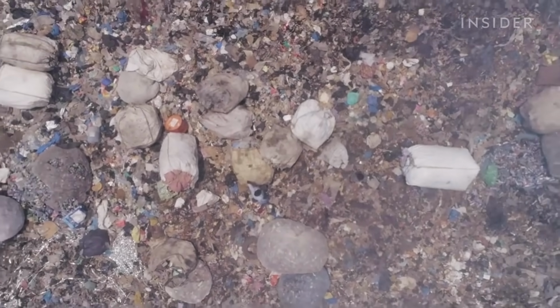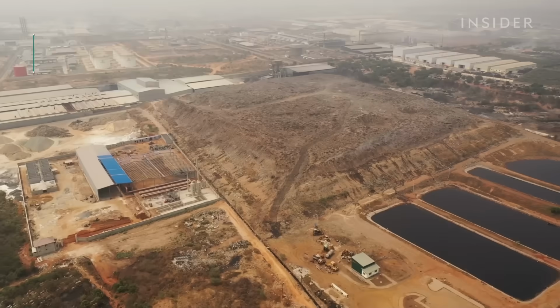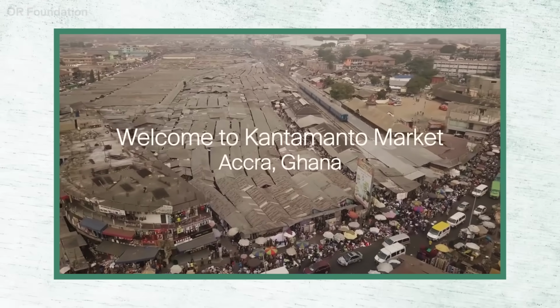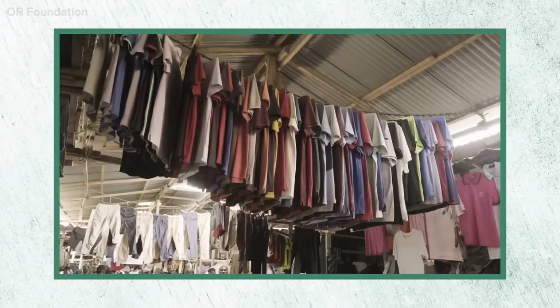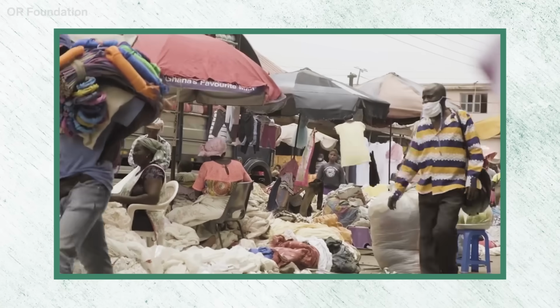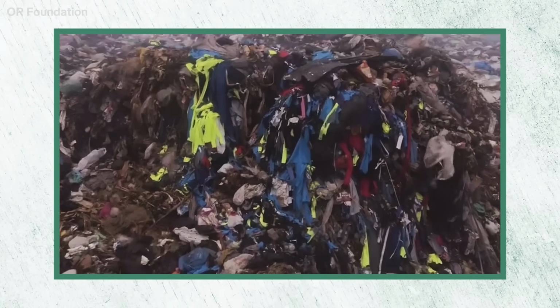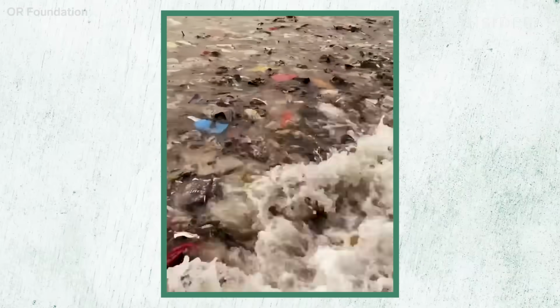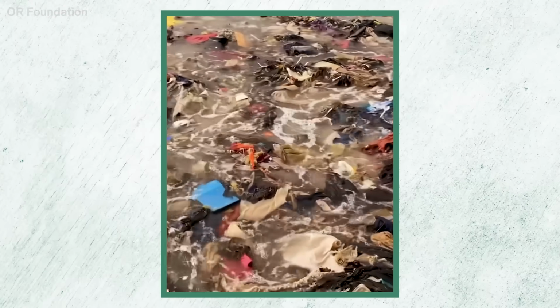All that used apparel can end up in places like Accra, Ghana, which has one of the world's largest secondhand clothing markets. Every week, 15 million garments pass through the Kantamanto market, and nearly half of that goes to landfill, is burned, or gets swept into waterways. We've completely devalued what clothing is. Clothing is now disposable, and I don't know how we come back from treating it like a plastic bag or like a plastic bottle.